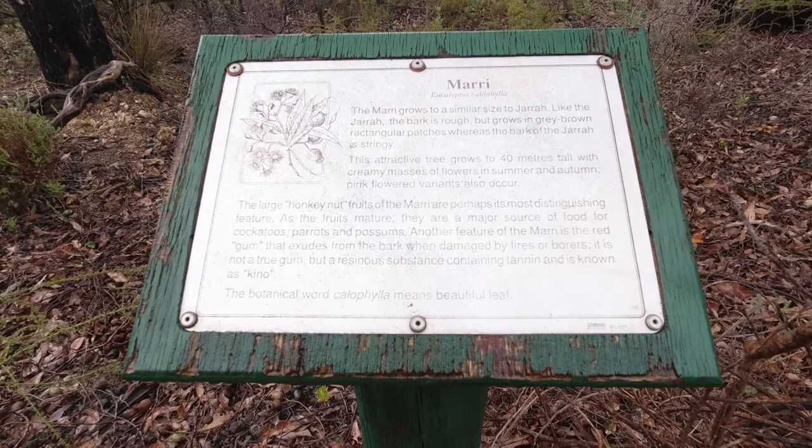The large honky nuts, or fruits of the Marri, are perhaps its most distinguishing feature. As the fruits mature, they are a major source of food for the cockatoos, parrots and possums. Another feature of the Marri is the red gum that exudes from the bark when damaged by fires or borers. It is not a true gum, but a resinous substance containing tannin and is known as kino. The botanical word calophylla means beautiful leaf. How about that?